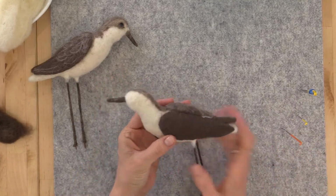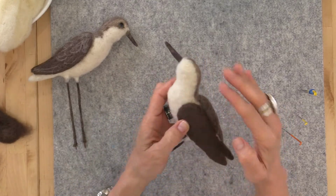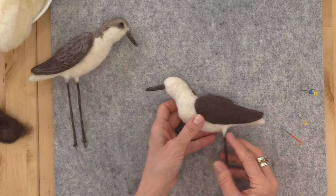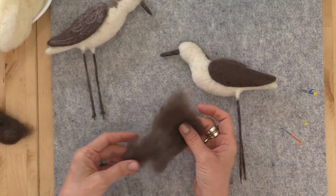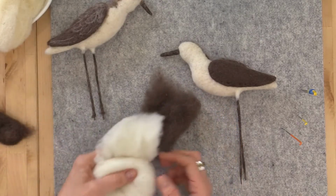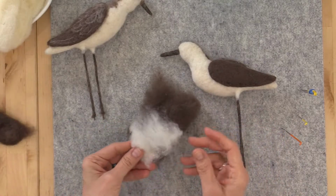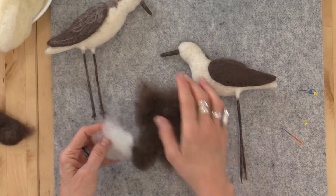Okay, now we're going to add our wing pattern, and all of that is just a blend of wool that we're going to stretch down from the head. So you can do this part all at once if you want. I'll start blending this, and then we'll take any questions if you have. You're going to take a little bit of your brown and a little bit of your white. You can always start with like a 50-50 or 2/3, 1/3, whatever feels comfortable.